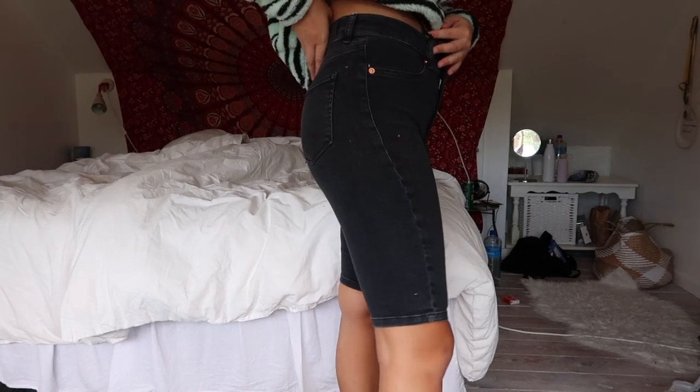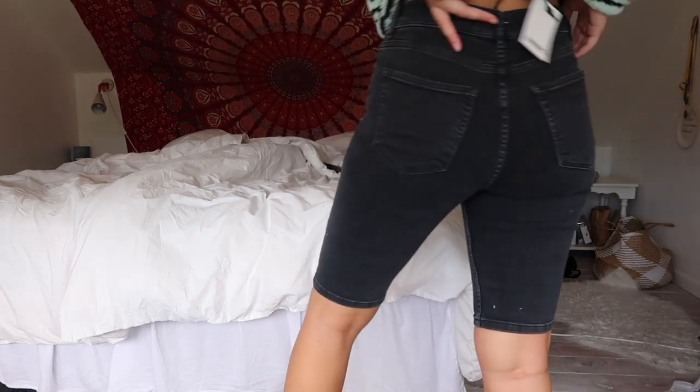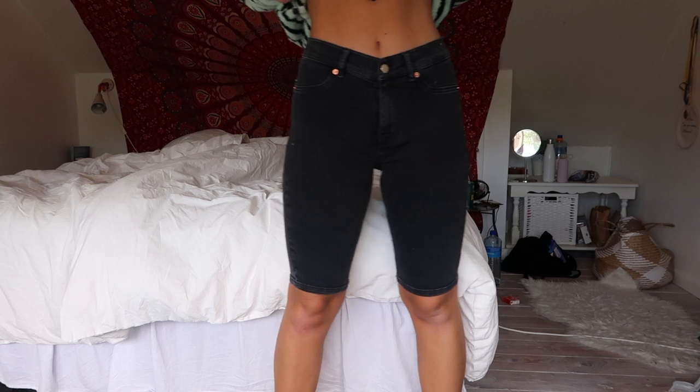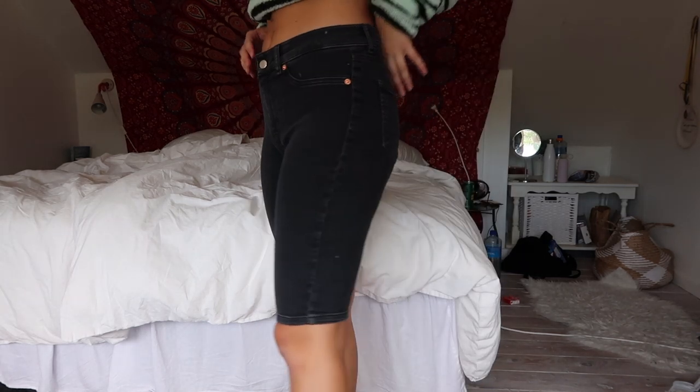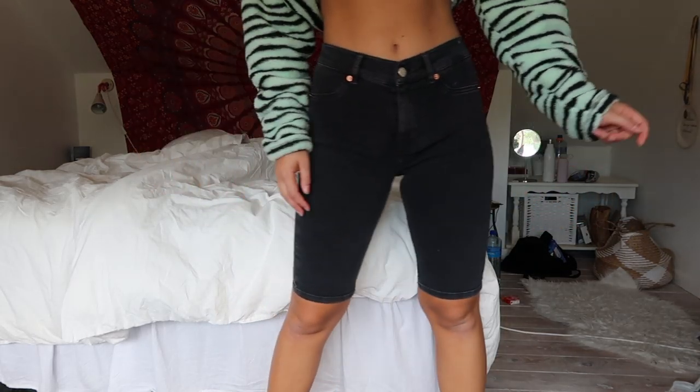Okay, the fit is really nice. They're really stretchy and I feel like I've got a lot of room in them. They are mid-waist, as you can see. They don't go all the way up to my belly button. I guess I would have preferred them to be a little bit higher, but I can still work this, I think. I mean, they are really comfy, so I probably will be wearing these this summer.